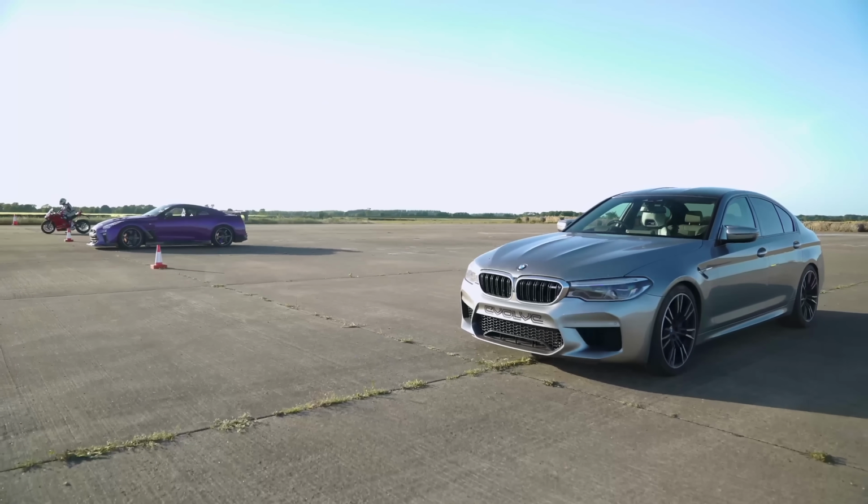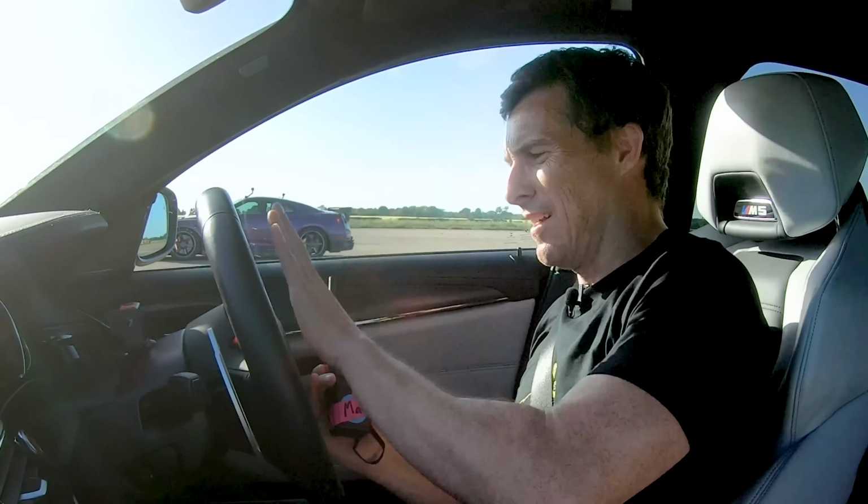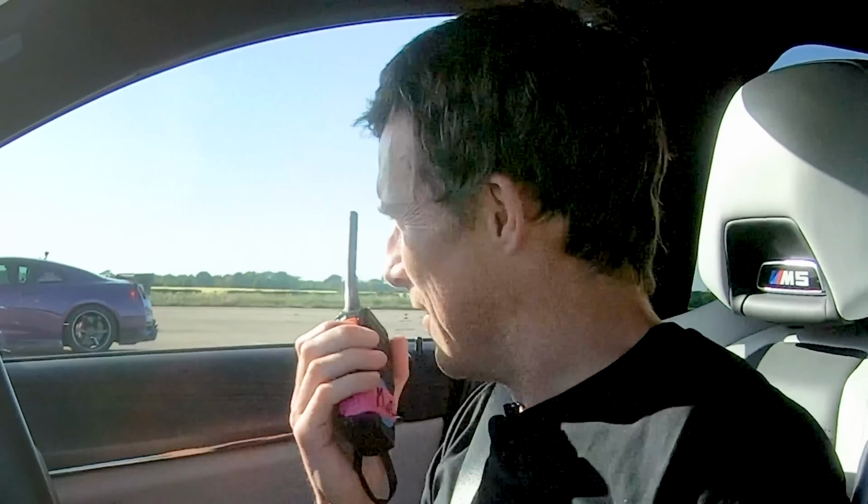Okay, now we're going to have a rolling race from 50 miles an hour. The car's going to be locked in third gear in sports mode. The bike is in second gear because its gear ratios are slightly different. I'm going to count it in on the radio for Rocky in his car because his car's noisy, and I'm going to count it in at the same time, or try to, with the horn for the biker. Let's see how this works out. Right guys, let's go for this.